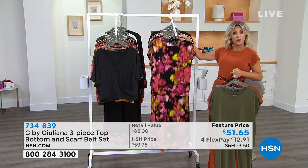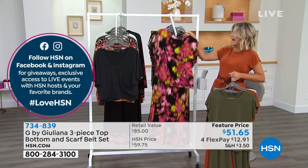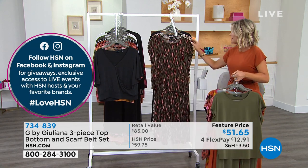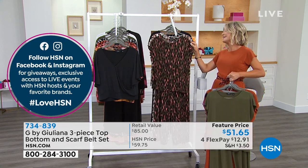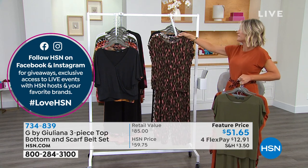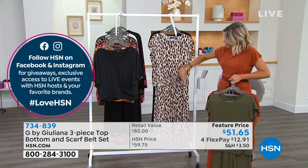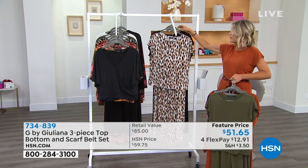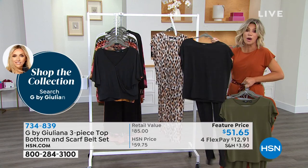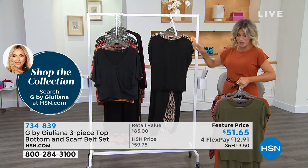So this is that black floral with shades of pink, and you've got that green in there, of course, classic black. Then right behind that, this is what we are calling the Olive Night Leopard. I do have toppers that are perfect to go over this. Then right behind that, oh, this is the neutral leopard. So for those of you that love that leopard on leopard, we've got it for you. And then of course, you can't go wrong with black. Don't forget you get the matching pants. Giuliana, for $51 and change.